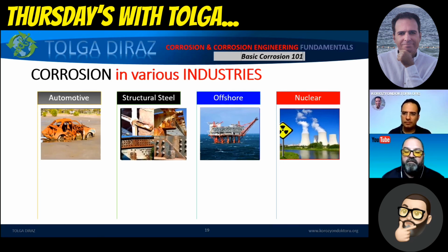But you also have a lot of other critical industries that can have failures. The bridge and highway market is one. The nuclear industry is one. Offshore, if you have corrosion on a production rig and you have a failure, you could have an oil spill of catastrophic size. And so you want to make sure that you have corrosion mitigation, corrosion management, and a plan to tackle that.